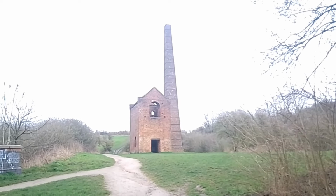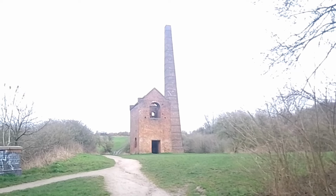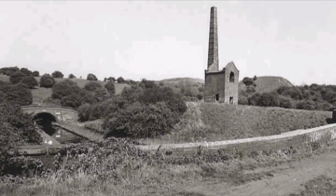Look at it from that angle, you can just imagine, can't you, how many people was around here, barrowing and pumping from the canal, which is just to the left there. Wow.